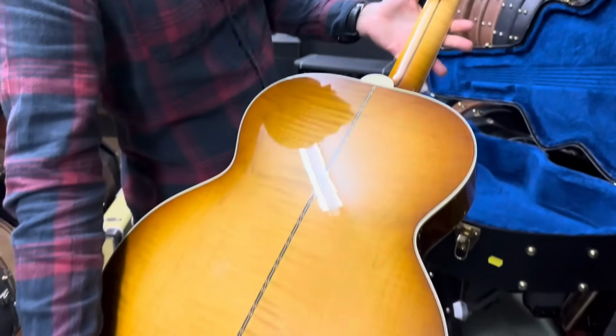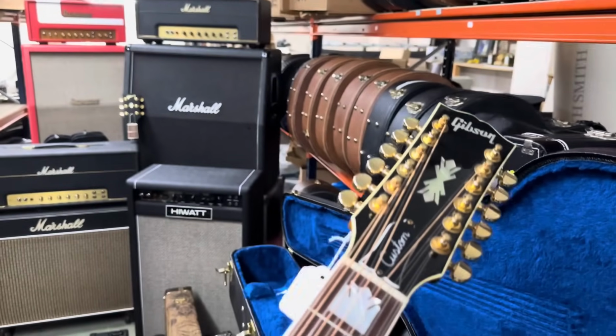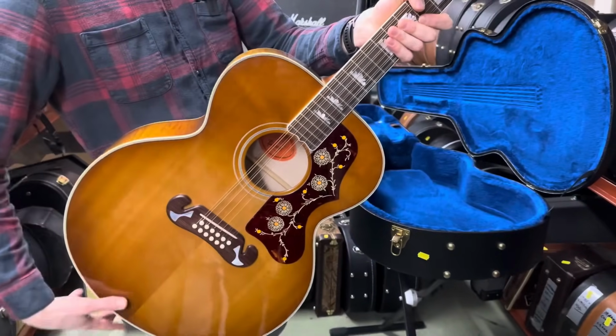From 2011, we have this Gibson SJ-200 12-string. Again, another guitar in fantastic condition, custom shop. You don't see many J200 12-strings. If you Google it online, you won't find many around at all. Nice and in tune, not.